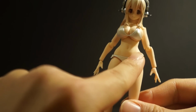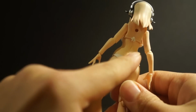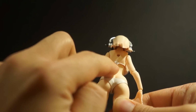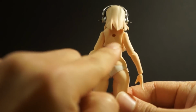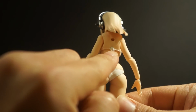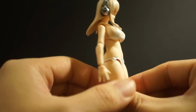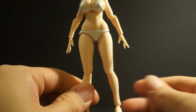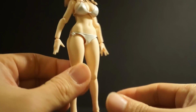You could see her indents here, the belly button here, her crack right here, and even the back has the line that's going up. The bikini strap right here is just done super nicely, and it's very clean. The paint is done nicely. Her legs look very proportional to the rest of her body, besides her chest, because her chest is huge.